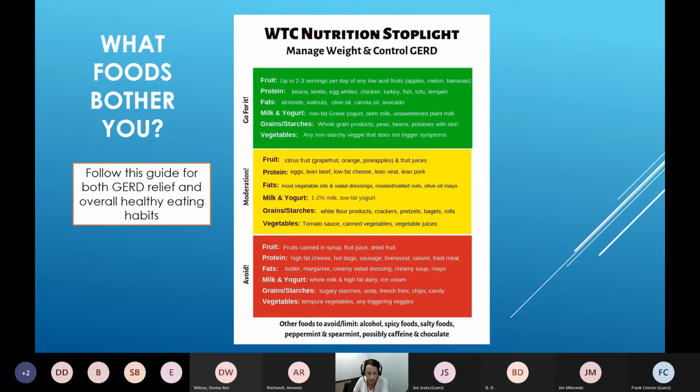Now, at the very bottom, you should see other foods to limit or avoid. Alcohol is a major, major trigger of GERD, especially carbonated alcohol like beer. So if alcohol is triggering your GERD, it's really something you want to watch out for. Alcohol is also 7 calories per gram with no nutritional value. So it's really not doing you any favors in the weight department either.